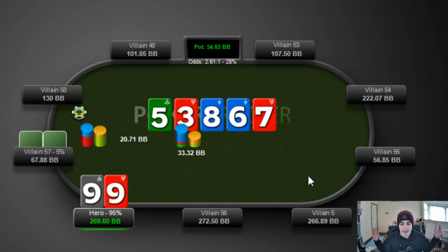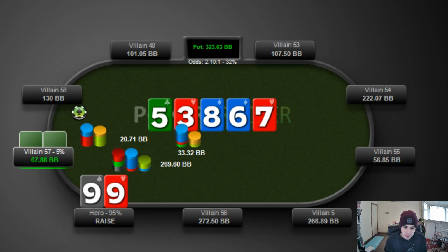Now that the action's on me, I think at this stack depth we have a no-brainer decision but to rip it all in. I think it's pretty likely that my opponent will fold just because they don't have a straight, but we're just free rolling, whether they call off with their set or their two pair. I do think it could look like we're bluffing here.